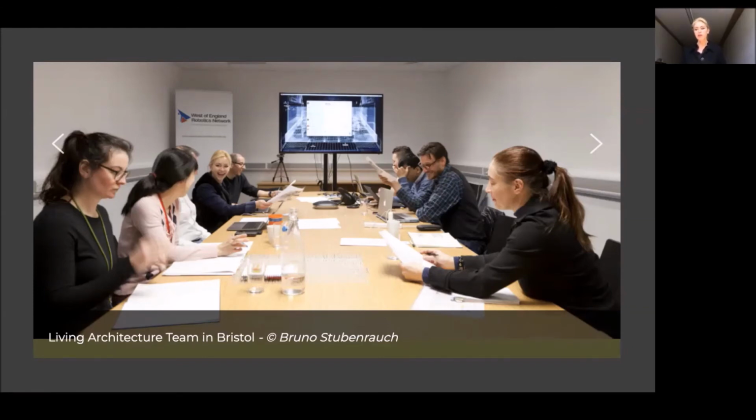The project-based approach has enabled the consortium to come together around a shared vision. Despite our different disciplines, skills, and backgrounds, and make it come true.